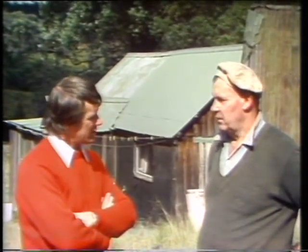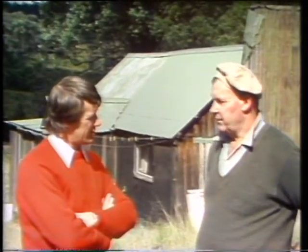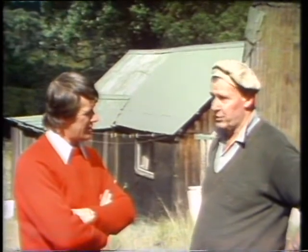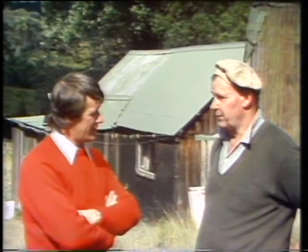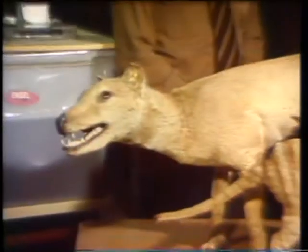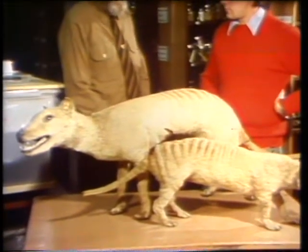Are the tracks distinctive compared to an ordinary dog? Oh, yes, different altogether. The track is. There'd be no mistaking it then? No mistake, no. So in your opinion, there are still tigers about? Oh, yes, I would say so, yes, definitely. A lot of people believe they are extinct. I have my reservations on this.